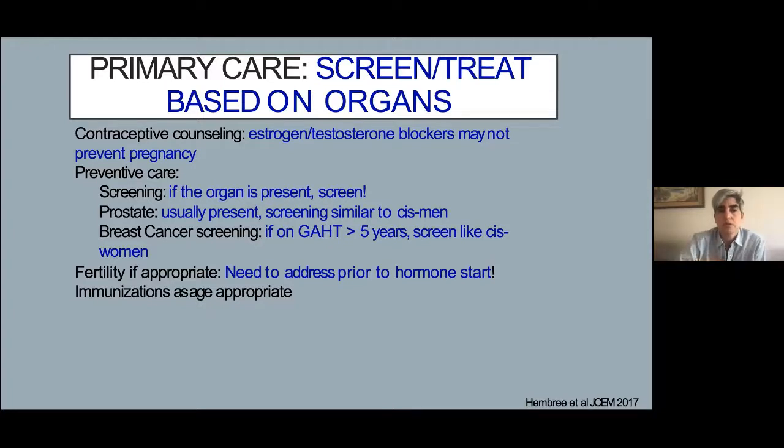Generally the risk is lower for prostate cancer because their testosterone levels are lower, but just use your brain like you would in a cisgender man and talk to them. Breast cancer screening, basically if they've been on hormone therapy for over 5 years, screen like a cisgender woman. That's the easiest way to think about it. And fertility, again, we already talked about.